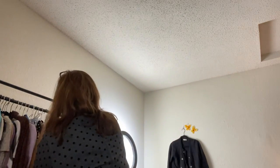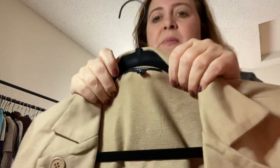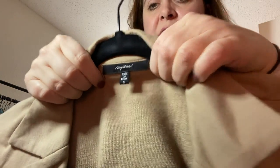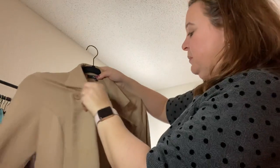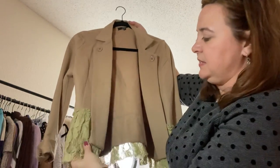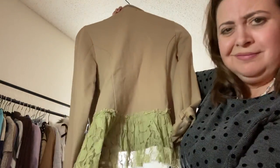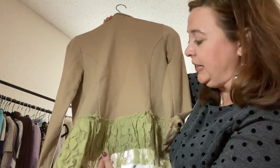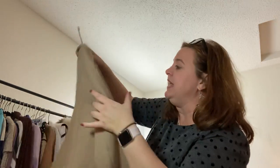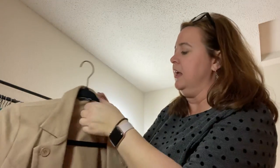Okay. This is a brand Mystere. You can see it is a size small. A little taupe jacket. It's got this kind of peplum hem with green lace. Unique, different, right? Green lace detail on the bottom. It does have, again, a little bit of a stain here on the lapel, but I'll get that cleaned up. I'm not too worried about that.